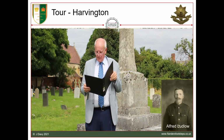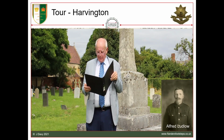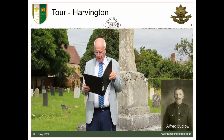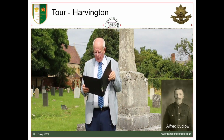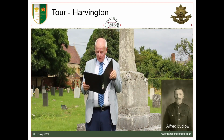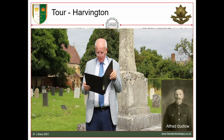He was evacuated to Malta and then to a hospital in Manchester, where he was judged unfit for further military service, and was discharged from the army on the 9th of August 1916, arriving home on the 12th of August. Contemporary reports suggest that Alfred was enfeebled and his health was permanently affected.